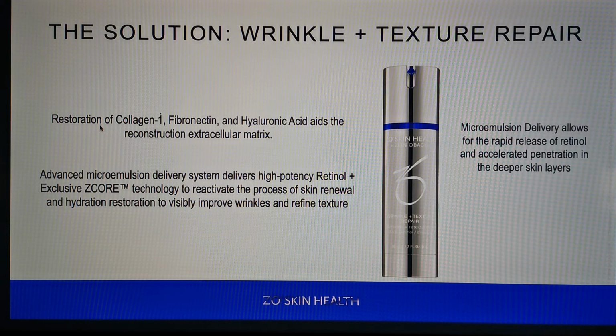microemulsion delivery system, very commonly used in pharmaceutical topical delivery systems, which gives very rapid release and very quick penetration of the bioactive constituent contained in said microemulsion delivery systems. In our case, it was retinol. And you get that accelerated penetration to deeper layers of skin. The Z-Core has to work at those deeper layers, so it made much more sense to do that.